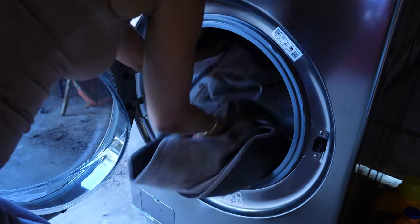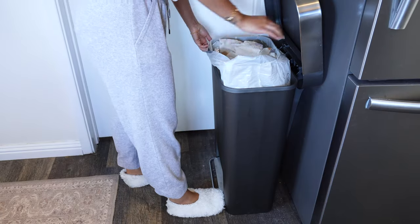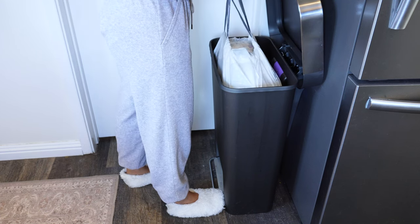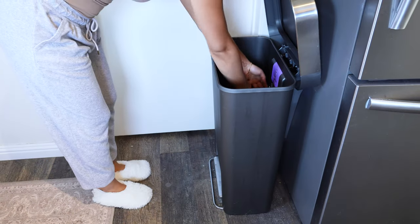A lot of people forget to wash their shower liners, so I try to wash mine every other week along with my bathroom and kitchen rug. My goal every single Sunday is to try to finish cleaning the entire house before the laundry is done. Usually I get it accomplished and I'm really good at that.